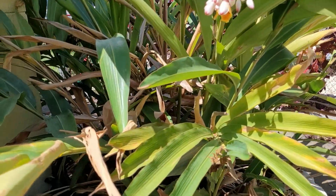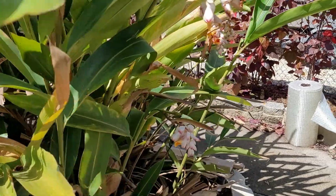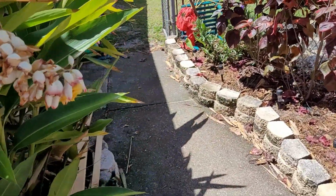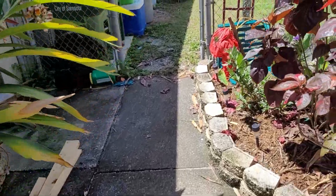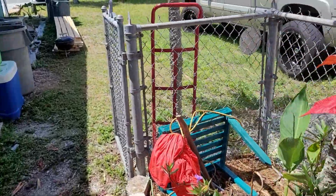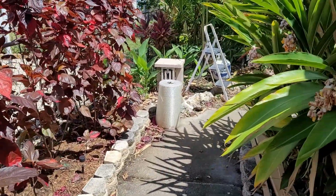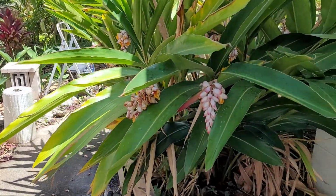But the ginger took a hit because of the drought, but he's starting to come back now. We've had rain 2 days in a row, but did not have much, or really any, for like 2 months before that. So, but start off over here where we always do.